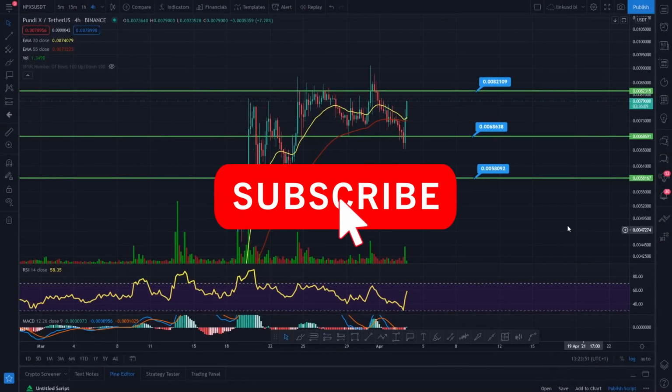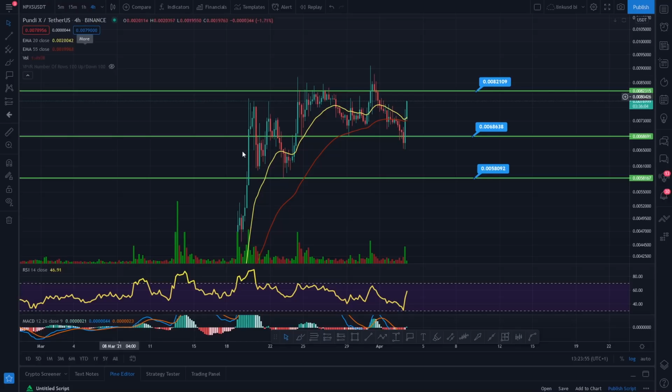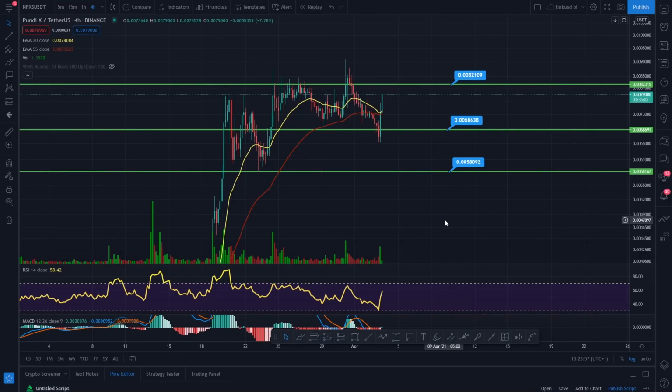Hi everyone, just bringing you this Pundix. The ticker's NPXS/USDT, Pundi. I don't really need to talk too much about the tokenomics or the fundamentals to you. Just bring you an update.